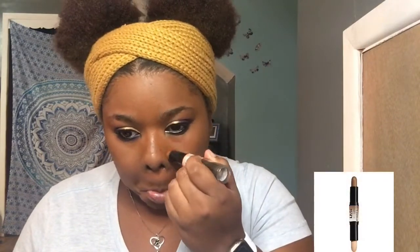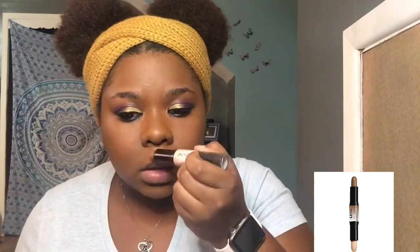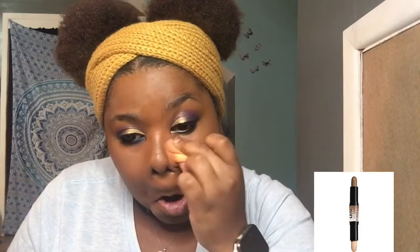Alright, so for the part that I have no experience in and do not know exactly what I'm doing, I am attempting to contour my nose with a NYX Duo stick. This shade happens to be the exact shade of my foundation, so it doesn't look like it's doing much, but I do apply it just to my nose. But I love my nose.